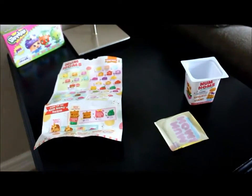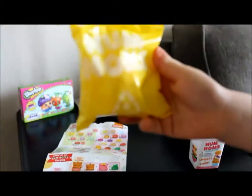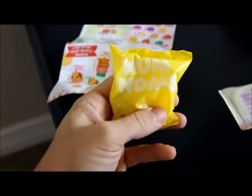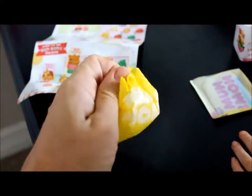Lay that out. All right. That's right. Good job showing the camera. What does that say on there? Num Noms? Yeah. Oh, we are really blurry today. Eddie's not doing a great job. That's a little better. Okay. Num Noms. Let's see if Daddy can open this one-handed.